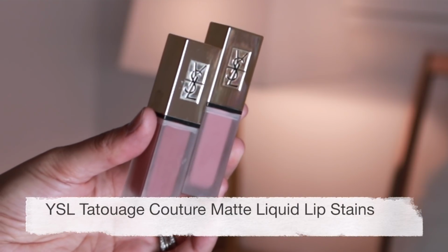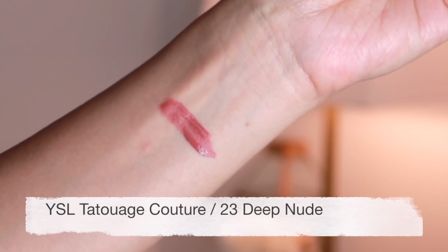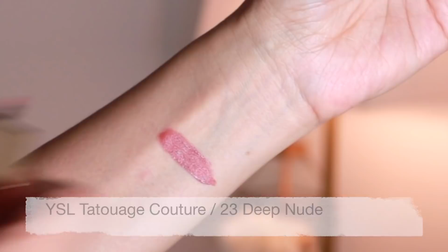So let's start with these. These are the YSL Tatouage Couture Matte Stains. I know I featured one of these in a demo and little review, and I picked up the lighter shade that I was interested in. Now, this is so interesting. Okay, number 23 is the one that I did a complete video on, and then I was waiting for number 7 to come into stock, and it did.